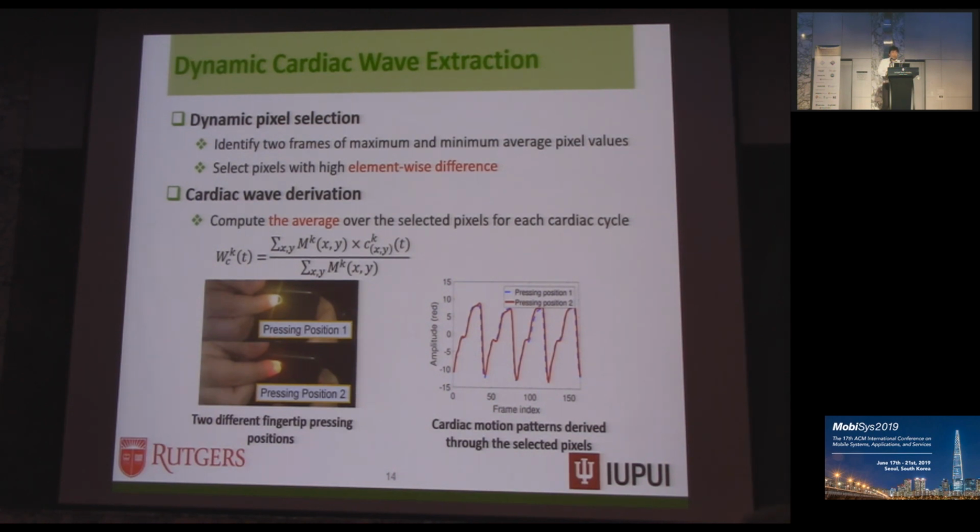Then we use the pixel average to derive the cardiac wave. In particular, the cardiac wave will be derived based on the selected pixels. We will also adaptively update it for each of the following cardiac cycles. So it keeps changing to adapt to the environmental ambient light change.